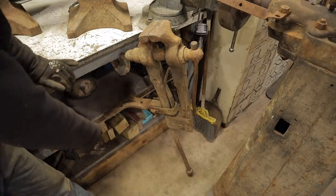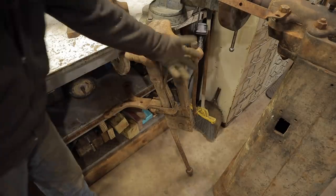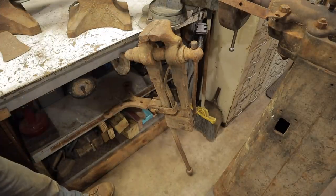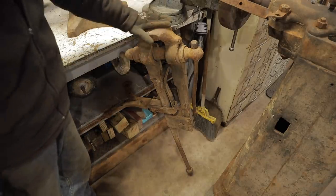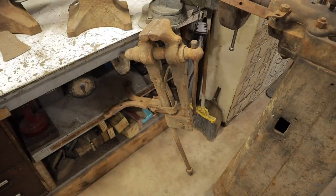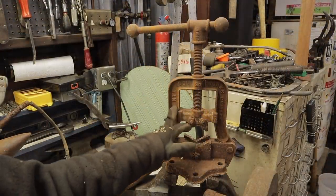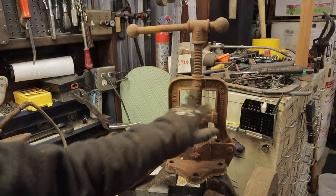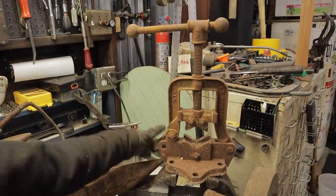But it's got everything. I mean, it's got the spring, which is in great shape. It's got the actual beautiful mount. It's free, it opens up. I mean, who knows how long it's been just abandoned, but that'll be an awesome addition to the shop. My other ones are only 4-inch jaws. And so here we have another, this is a Nye Toolworks pipe vise.